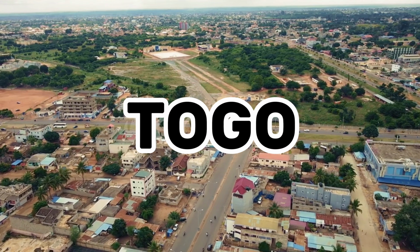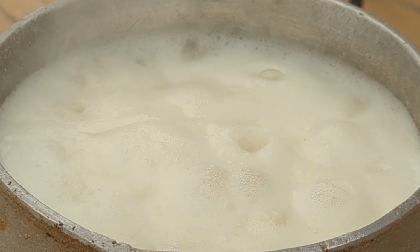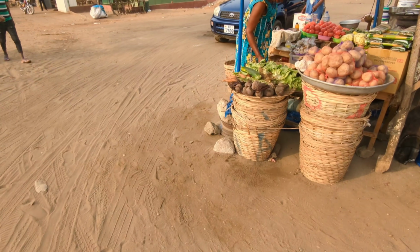Today I want us to prepare a less than $1 meal in Togo, and yeah, guys, this is how easy it is to survive over here. And right now I'll take you guys to go and get the ingredients we are using to cook. Let's go, guys.